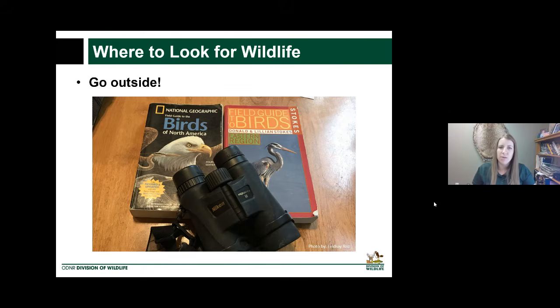If you can get some of those descriptors while you're looking at the bird, because they do move quickly and they might leave and they might not come back. I've had that happen to me on multiple occasions. So, watch the bird, watch the insect, whatever it is that you're looking at, and try to get as many of those field markers as possible.